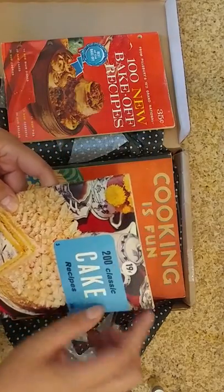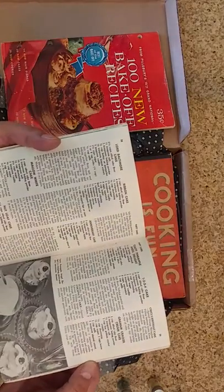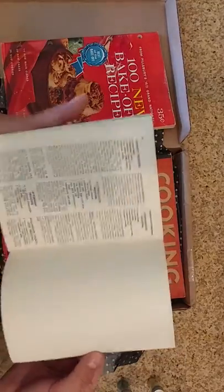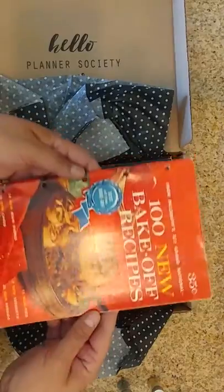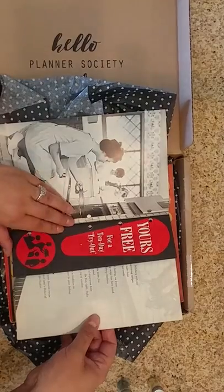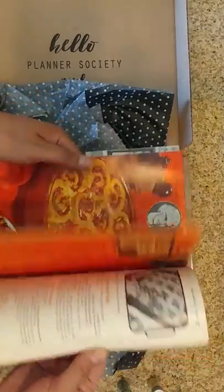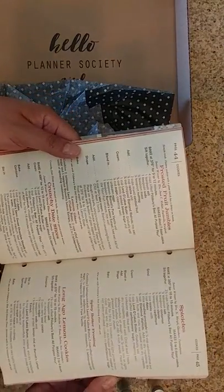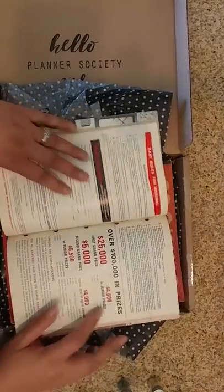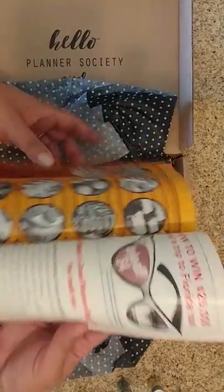Look at this. It was 19 cents. 200 classic cake recipes. Look at that. Lord Baltimore cake. Ooh, fancy. Oh my gosh. Tammy girl, you are out of control. Look at you. Oh, I love it, sorry. My gosh, it's complete. Bicycles. Oh, look at that. This is one of my favorites, old advertising. Look at that. Bake Off 19, Bake Off 64.